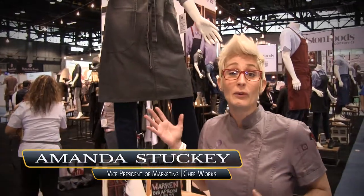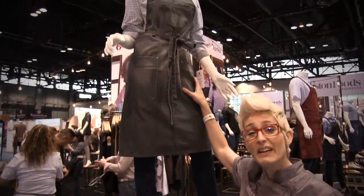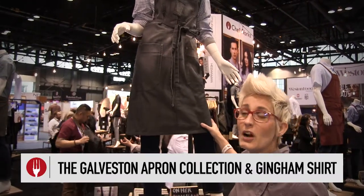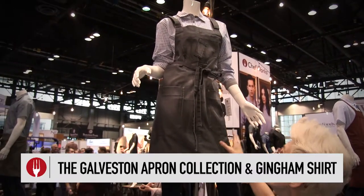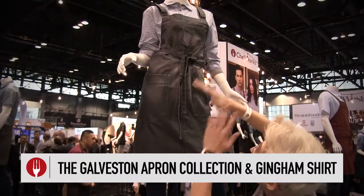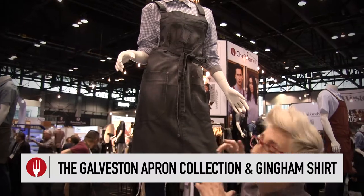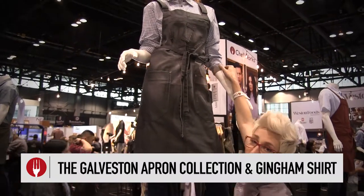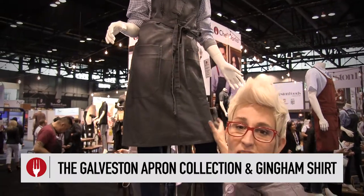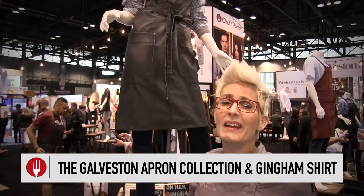We have in front of you right now the Galveston Apron Collection. It comes in three different colors: royal, chocolate, and this beautiful gray right here. We actually have it paired with a brand new gingham shirt that's got a double spline on it that gives it an extra pattern and details on the side to match. These are probably one of my most favorite combinations ever, and it looks fantastic in any environment.